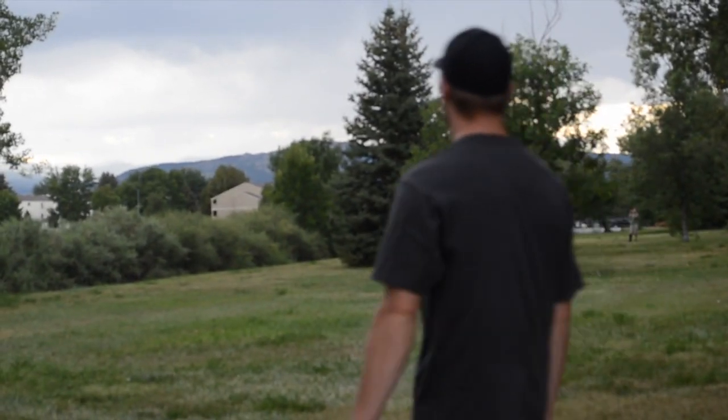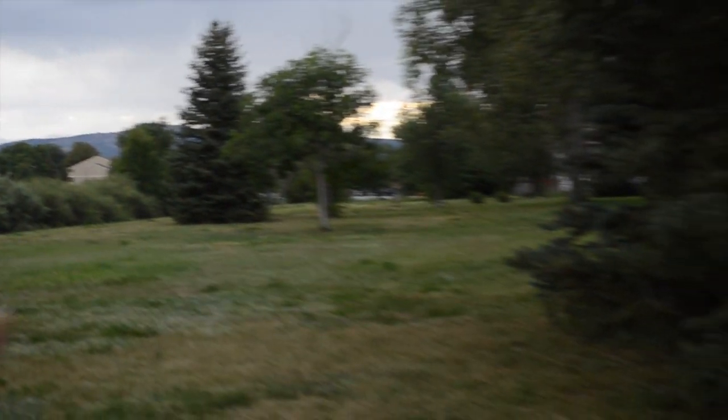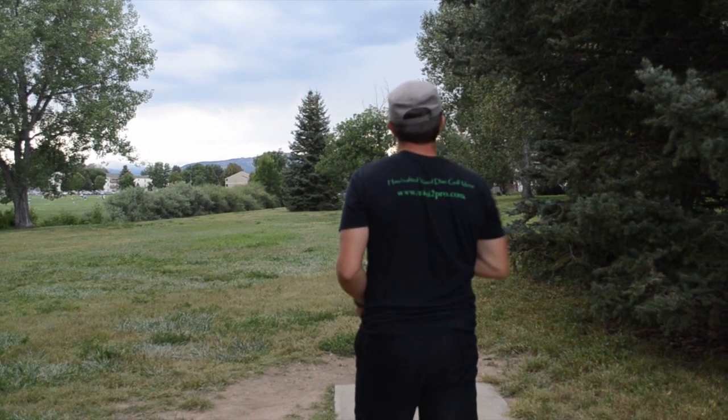Hole 7, not a long hole, a little short hole, run right at the end of these trees here. Looks like Chris threw a nice easy hyzer with a mid. Didn't have to push it to get it there. Probably got about a 30-foot putt.